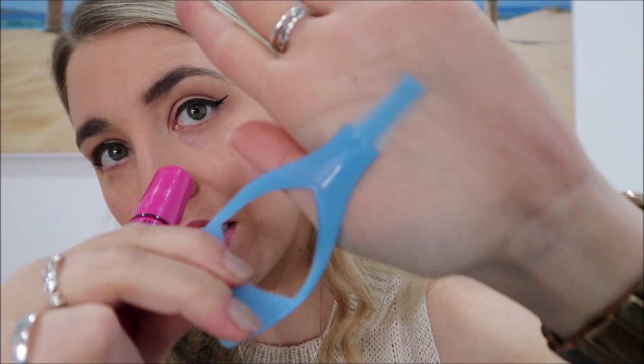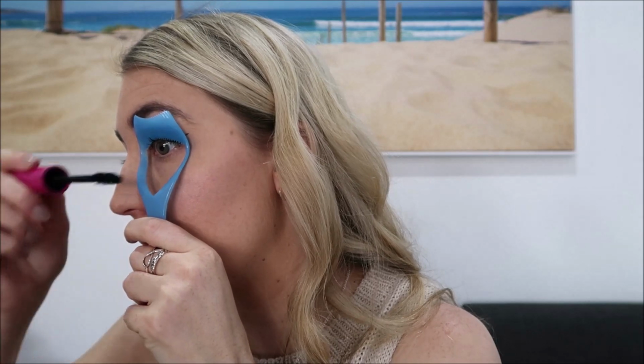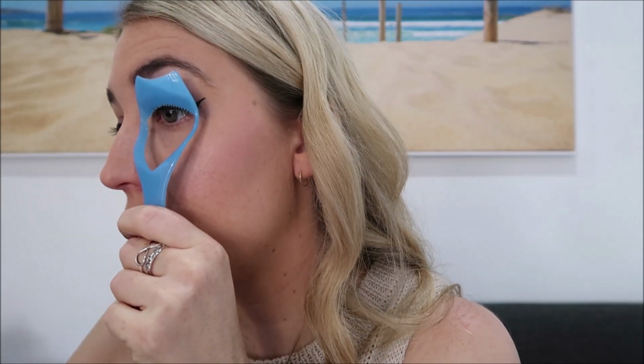So let's jump straight into mascara and see if this baby works. And I imagine that this is a comb, like on the end here. I imagine that's a little comb to comb your lashes through at the end. But I have my Model Co Power Lash mascara. Let's see if this works with my little mascara guard. So I've already poked myself in the eye. It's a good start.